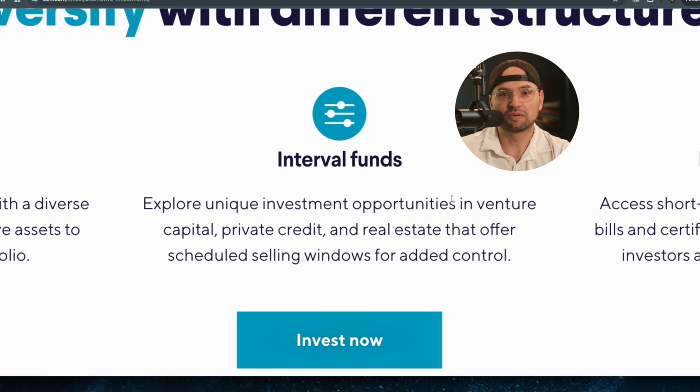Then we could use interval funds, and it says these are going to give us opportunities to get into venture capital, private credit, and real estate. And then these give us scheduled selling windows for added control.